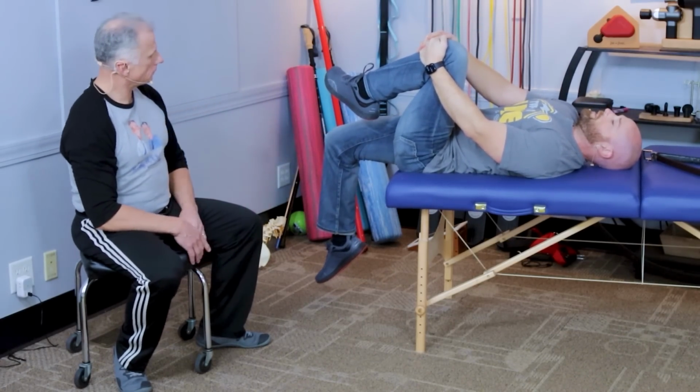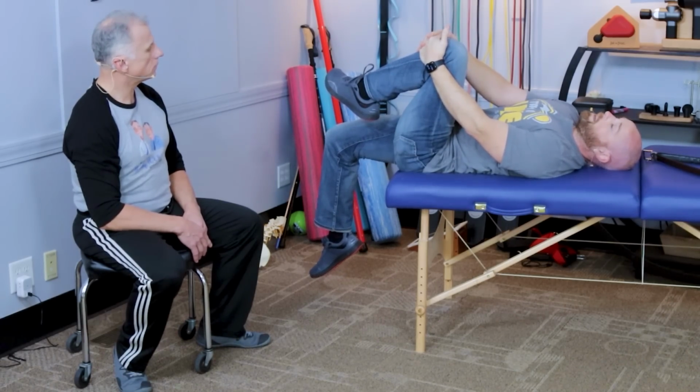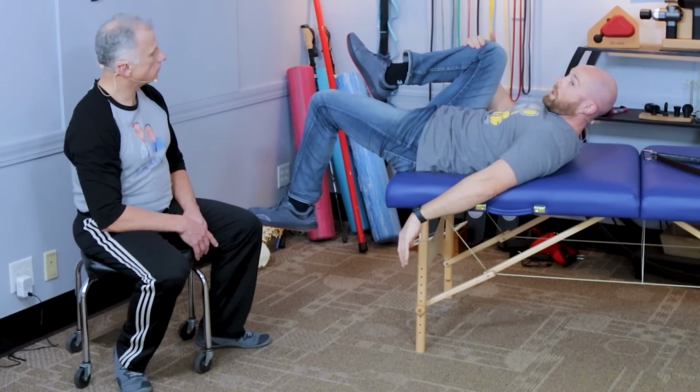Now, after 30 seconds, you may notice one side's tighter than the other. Maybe spend a little more time stretching on that side. Again, with these, take your time with them. And if you're really tight, your leg may only get to here.